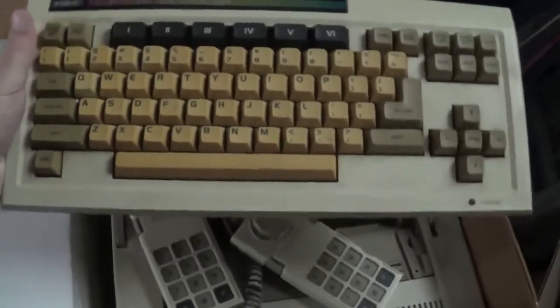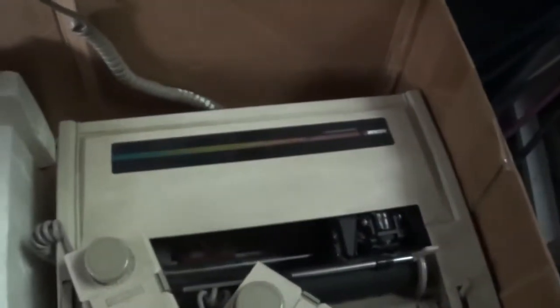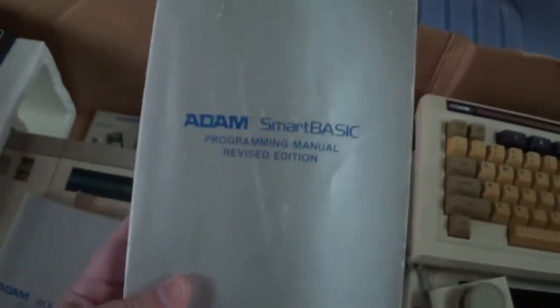These keys have really gone yellow. I'm really not sure of the original colour. I can't remember. But it all has the logo on the printer there. Sorry, it's upside down. It's faded. All the cables are there. It has the Atom Smart Basic book and the Atom Word Processor book.